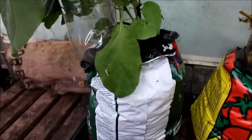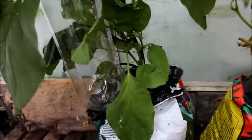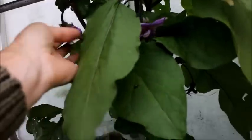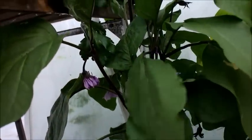Please, if you know if I'm doing anything right or wrong, let me know. I've got it in half a bag of compost. I'm keeping it watered. That's empty at the minute, that's because I haven't watered yet. It's got loads of flowers, but it's just not setting fruit. Not in the same way as I thought it would anyway.